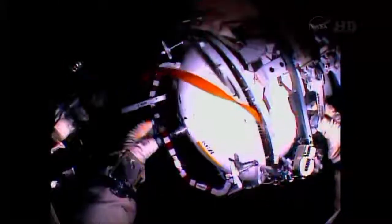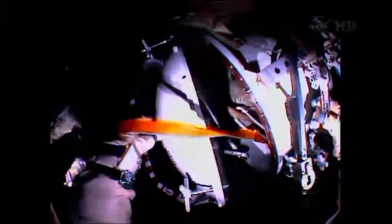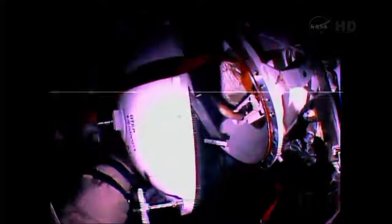Old panel in the container. Okay. Copy. Both containers. Yes. Closing it. Sergey, the only thing to check: the new connector is covered with a cap. The cap is on Velcro.